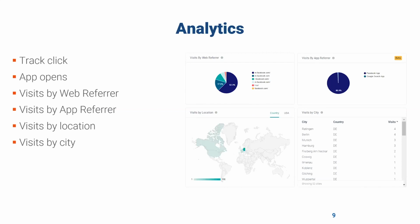So let's talk a little bit about analytics. We give you some pretty cool analytics, including visits by web refer and visits by app refer. So if you're promoting your links in different apps, you'll see some referral information, and that's pretty unique to see. We'll also show you visits by location. So if you're promoting your products globally, this may be interesting, and also your top cities where you're getting visits from.